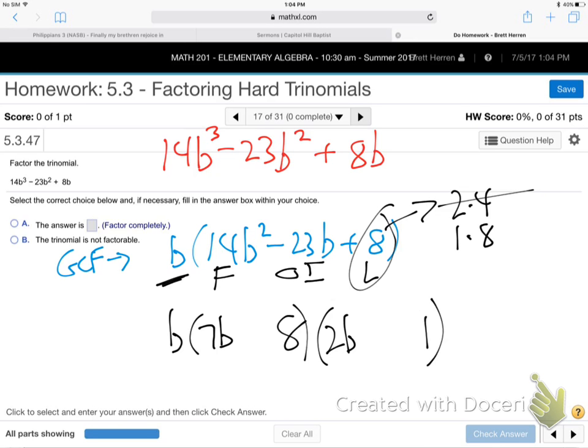Make sense? That's the only thing I'm going to bother doing the happy face arcs on. Let's try it. 16b, the 2 outer, 7b. Can they make the middle? What is the middle? The middle is minus 23b.